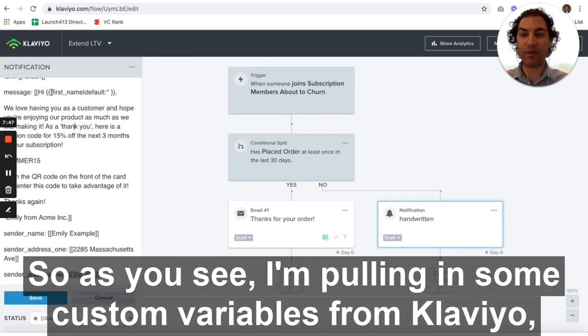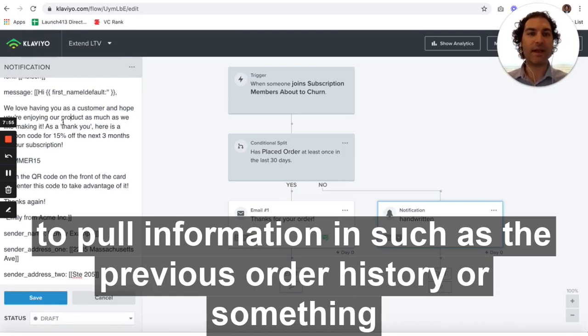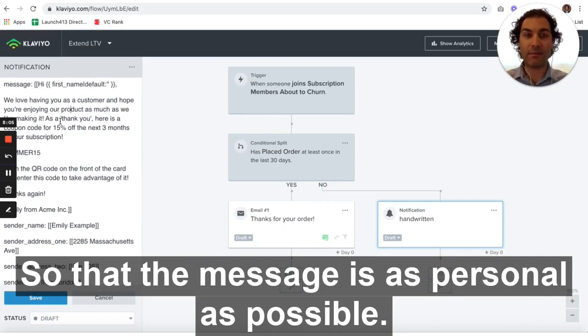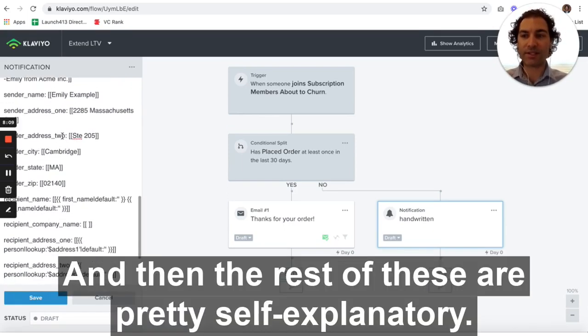So as you see, I'm pulling in some custom variables from Klaviyo, like first name, but you're not limited to just that. If you wanted to pull information in such as a previous order history or something about the customer that's already stored in Klaviyo, you can definitely do that. And you can really personalize it so that the message is as personal as possible. And then the rest of these are pretty self-explanatory.